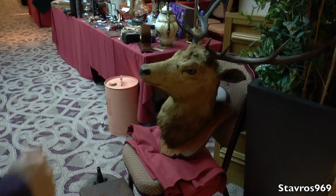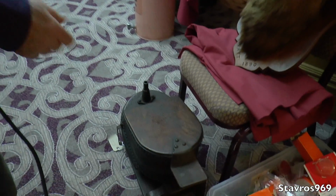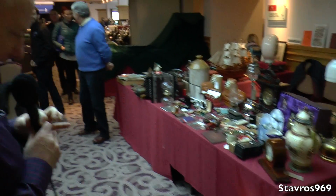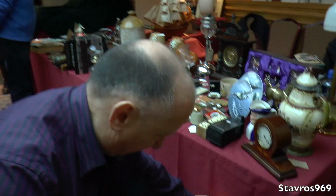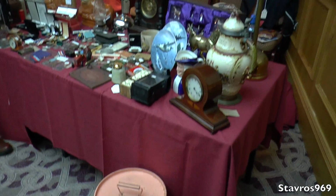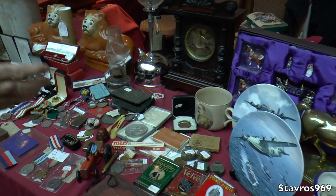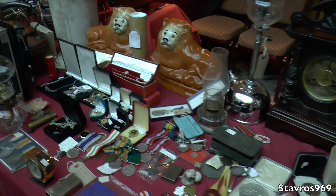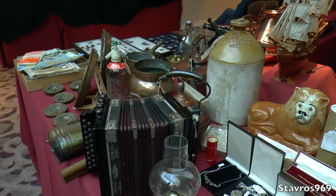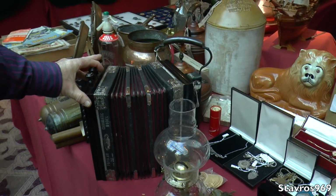We have a stag's head here for sale. We have the bellows, 1930s blacksmith's bellows. A great Aladdin pink paraffin jar here, light new. A complete array of antiques, medals, coins, some jewellery, accordion. And what year would that accordion be, Lyle? The accordion is a German one. I would reckon it's about 1930s.